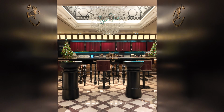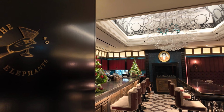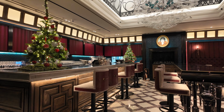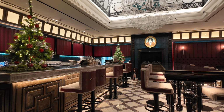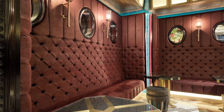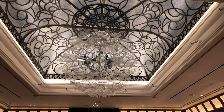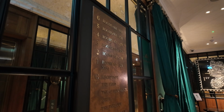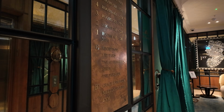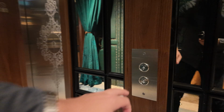We didn't get any afternoon tea. Apparently it's super popular and reservations are required, but we did grab a snack and some drinks at 40 Elephants, which is their bar in the center of the lobby. It's kind of an odd name, but it is named after an all-female gang that used to run around London doing some shoplifting. So even the name of the bar is on theme with the overall hotel. As for the food and drinks that we had at 40 Elephants, really nothing notable. I didn't even take any photos of it because it wasn't really that exciting. But it is a really nicely decorated and detailed space, like much of the lobby.